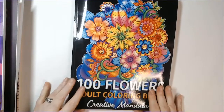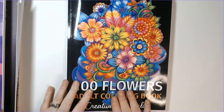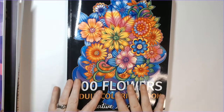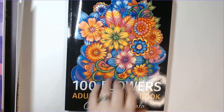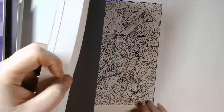This I didn't purchase, but Creative Mandala reached out to me to ask me to collaborate with them and complete a few pages out of this book, which is 100 Flowers. So they sent me this book. It's actually my first collaboration with an artist, so I thought that was super cool.